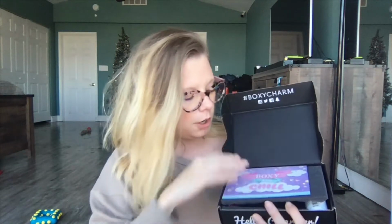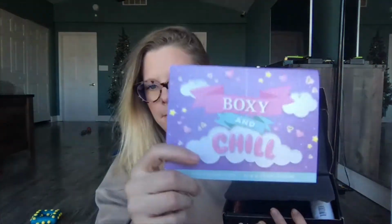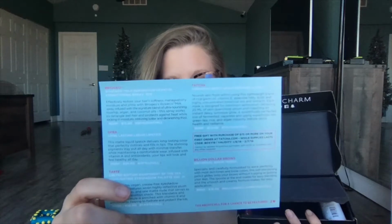All right, so let's go ahead and open the box. So there's the little card on top. I guess this month's theme is Boxy and Chill. And on the back, I'm not going to look at it, but it does describe all the products in here and their full-size prices. We'll add everything up at the end, and I will let you know the total value of the box. All right, so everything in the box is protected by this foam here, which is nice.